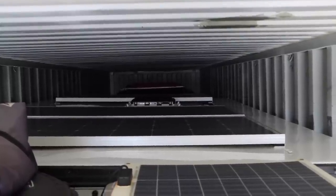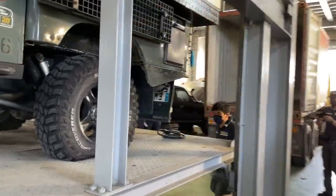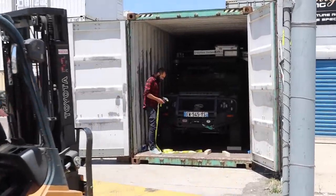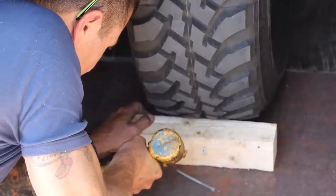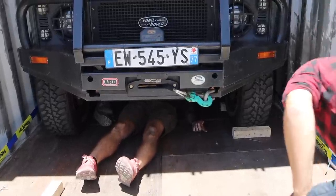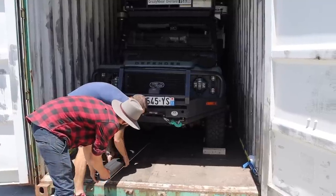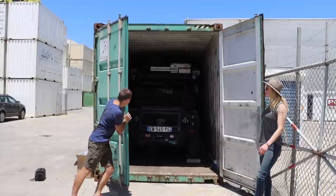The 40-foot container is higher than a standard 20-foot, so no need to deflate the tires this time. We blocked a tire between two pieces of wood drilled into the floor of the container. Torben, do you want me to put the other two on yours? If you want to. Yeah, I might as well. Have a fantastic, safe trip. Auf Wiedersehen!